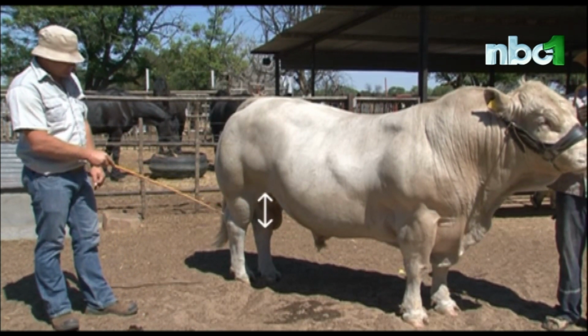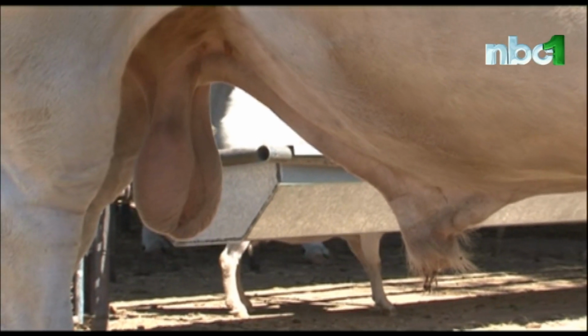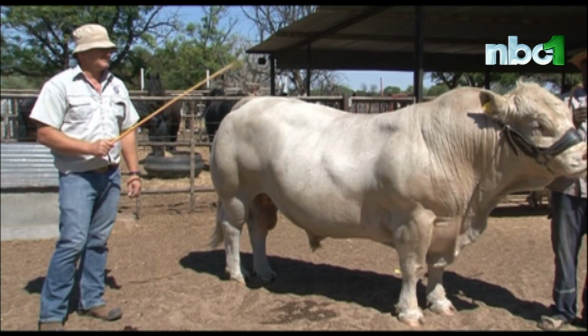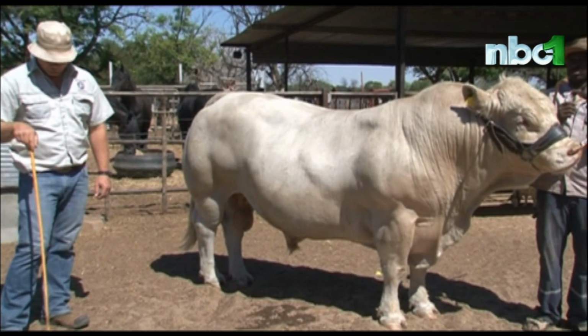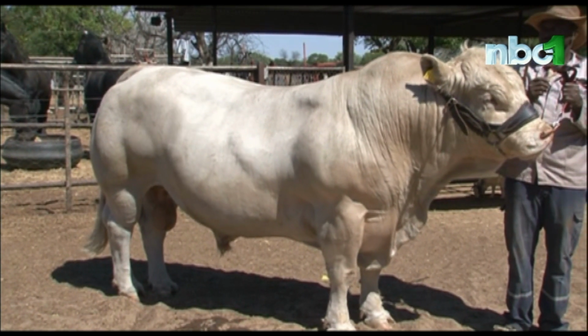Good testes, very good sheath on him for a bull that's 5 years old now. So these are all positive points on him. The next good thing on him is that he's polled, which reduces labor in working the calves a lot.